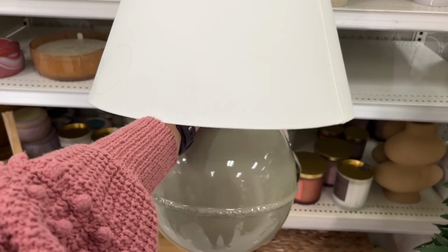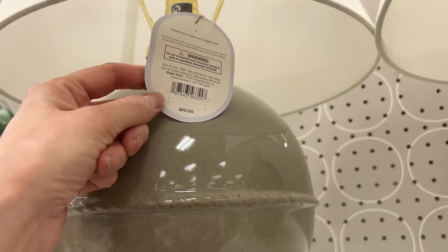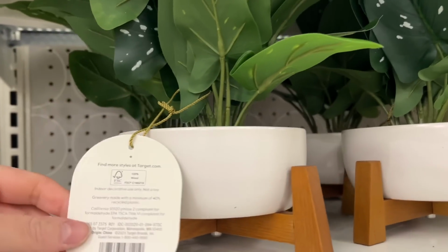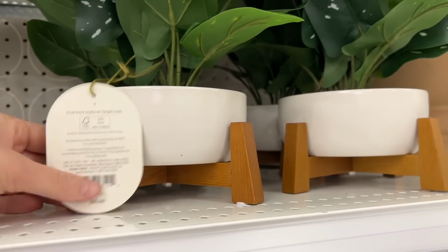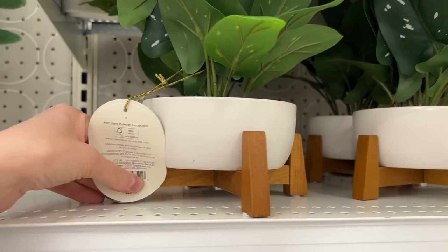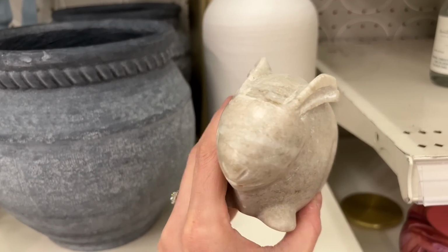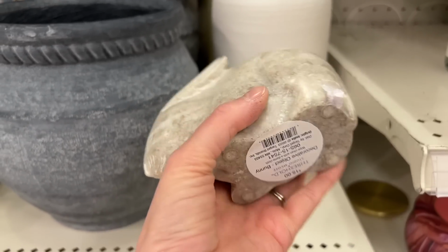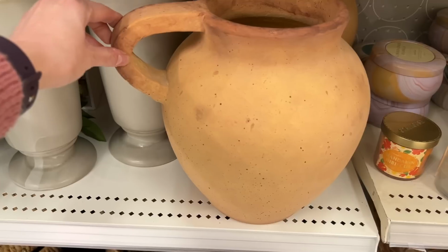She also released a new lamp. I love the base of this. It reminds me of the same shape of her previous lamp that I think everyone loves and adores. I have it in our kitchen, and I have loved it. This little marble bunny was too adorable. It would be perfect for the spring and Easter season coming up.